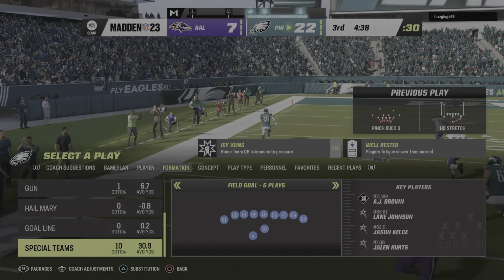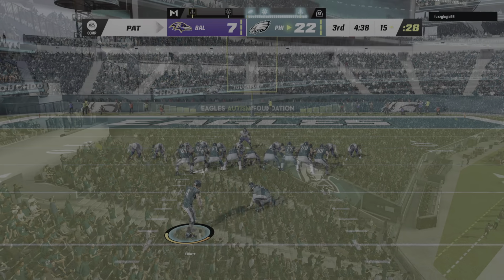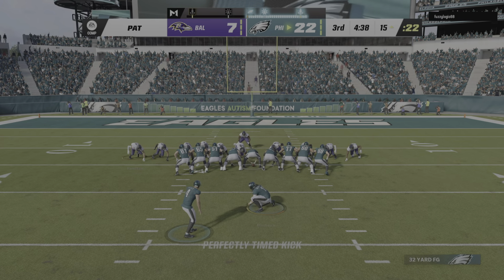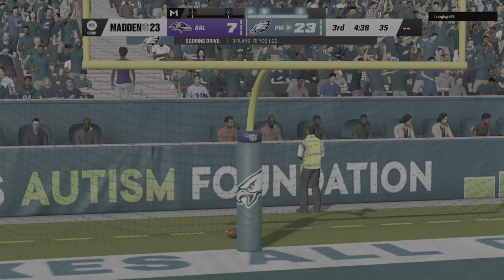Yeah, he's really had his way so far, and that's just more of the same right here. All he needs, just a little crease, and off he goes. Elliott on for the extra point. And that will make this a 16-point lead.